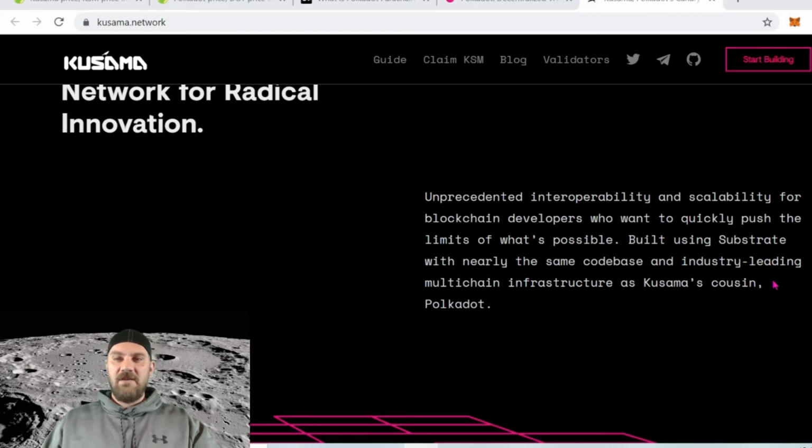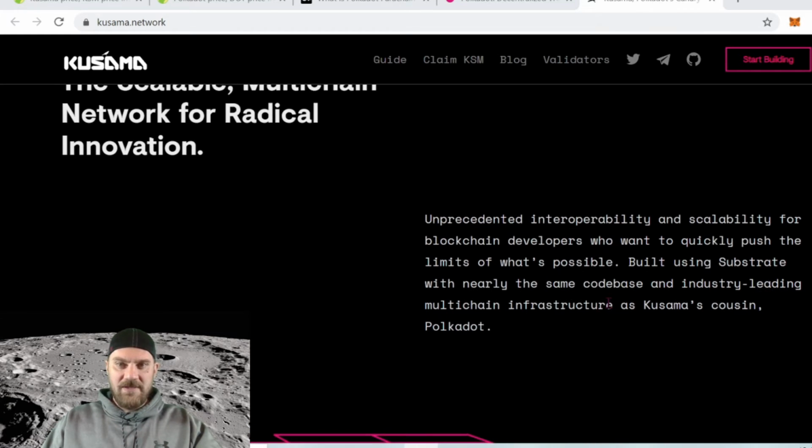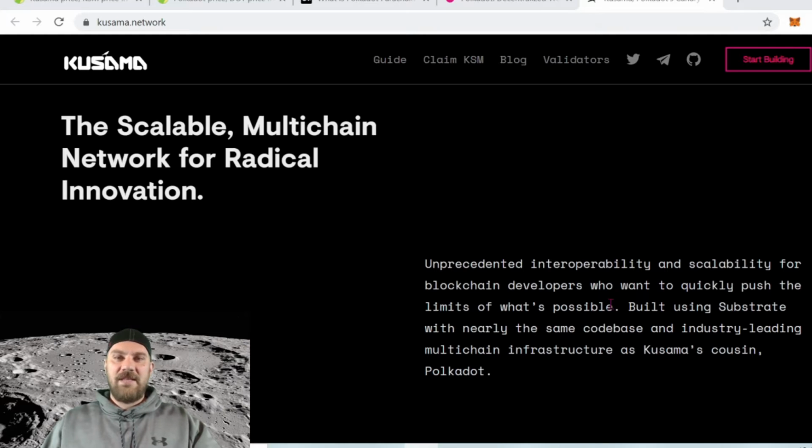So they say nearly the same. So this is the test network. The reason why it's not the same is because only things that have been fully tested and we know 100% to work well are going to go on to the Polkadot network. Other than that, it's the same thing.